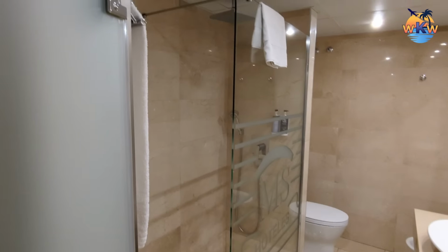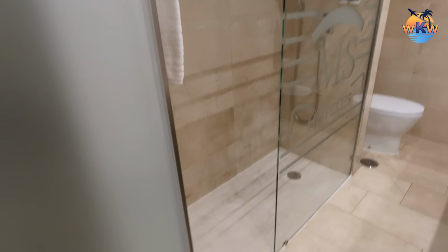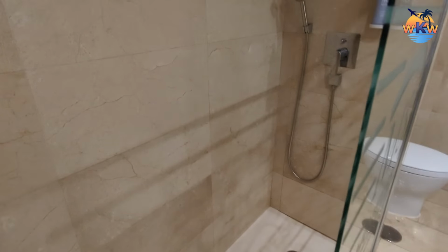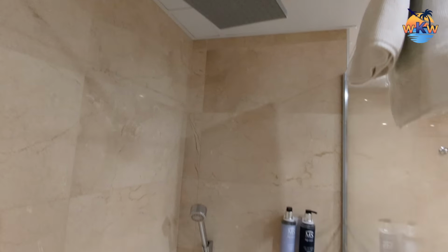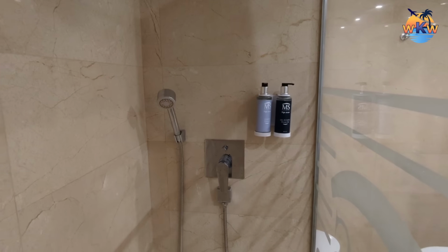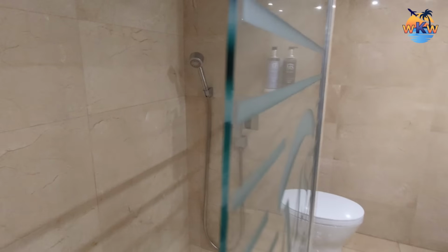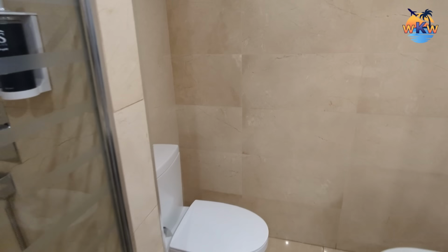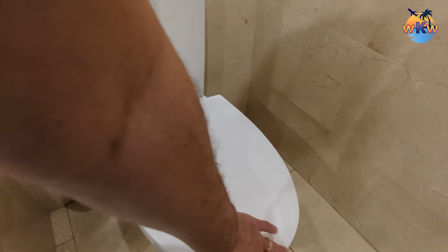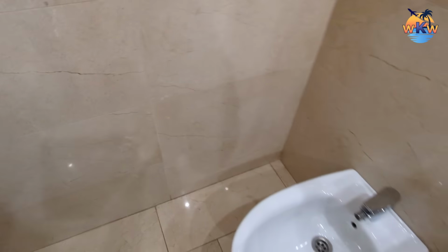So let's check out the ensuite. Straight away, a very large walk-in shower. Terrain shower as well. Shampoo and shower gel. This is nice, nice and clean. Toilet and bidet.